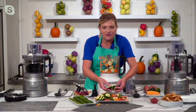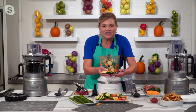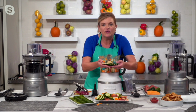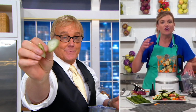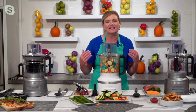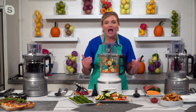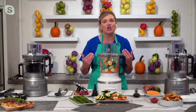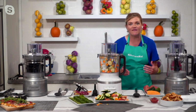But look at those different thicknesses you're able to get. This is a nice mid-range here. Just beautiful, beautiful, even cuts. So all your au gratins, your ratatouille, it's going to cook more evenly, give you those good results, because you were able to slice it evenly. It's saving you time, it's saving you money, it's saving you space. It's such a great kitchen tool. You're going to love it.